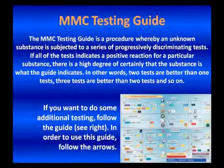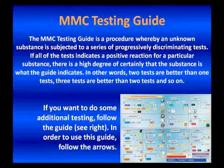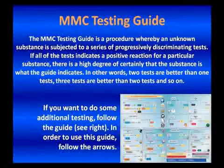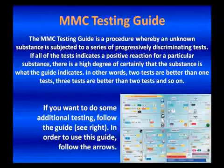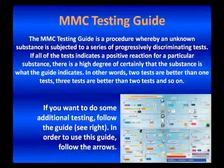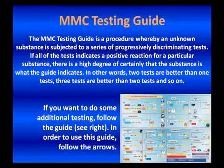M.M.C. testing guide. In case of unknown materials, always use the general screening test first. We advise to use the M.M.C. ID wall chart as a guideline. The M.M.C. testing guide is a procedure whereby an unknown substance is subjected to a series of progressively discriminating tests. If all of the tests indicate a positive reaction for a particular substance, there's a high degree of certainty that the substance is what the guide indicates. In other words, 2 tests are better than 1 test, 3 tests are better than 2, and so on.